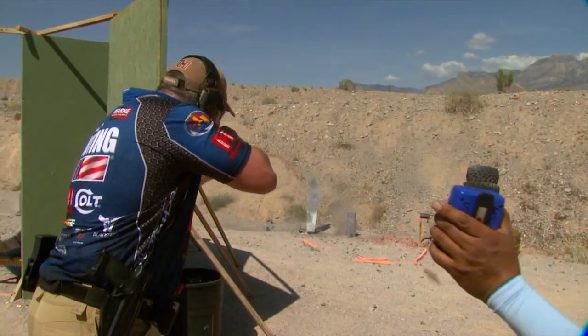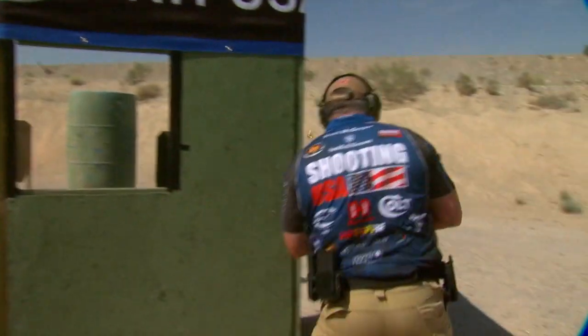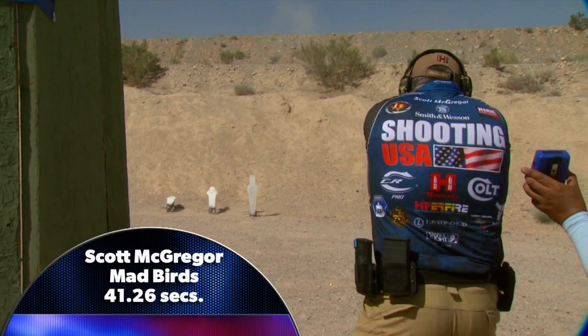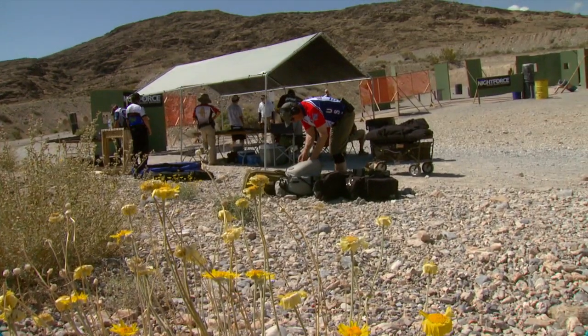Scott McGregor has a similar plan on the stage, except that his pistol is limited to 10 rounds, and that means single A-zone hits to neutralize the pistol targets. At the end, Scott likes his performance. That felt good. All good. Man, those targets look huge. That was awesome.